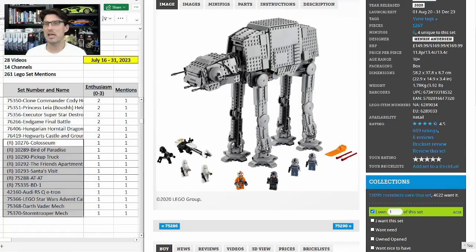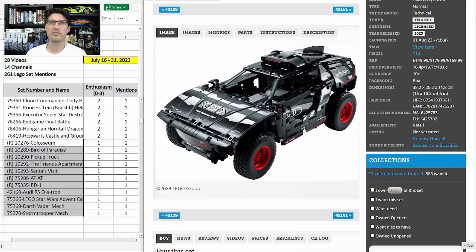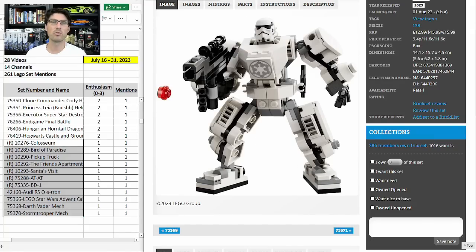The AT-AT, Lego will make another one after this one retires. 75335, BD-1, kind of cool looking. This Audi RS Q e-tron, the Lego Star Wars Advent Calendar. Lastly are the two remaining Star Wars mechs, the Darth Vader mech. This one is a travesty, and this one I think is actually super cool, the Stormtrooper mech.